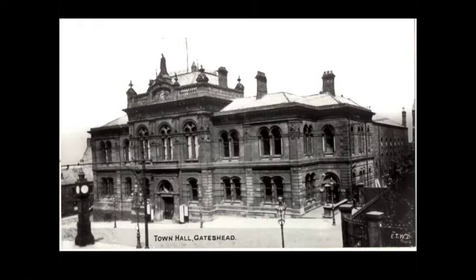This is Gateshead's third town hall, but it was the first one that was purpose-built. It opened in 1870, and it has Queen Victoria's statue on the top. And originally, as you can see in this photograph, there are three figures underneath: commerce, justice, and industry. Well, at some point in the 20th century, justice disappeared. So we only have two statues there now. In front of the town hall is the clock, which was gifted by Walter Wilson, who was mayor of Gateshead, but also the founder of Walter Wilson Stores.